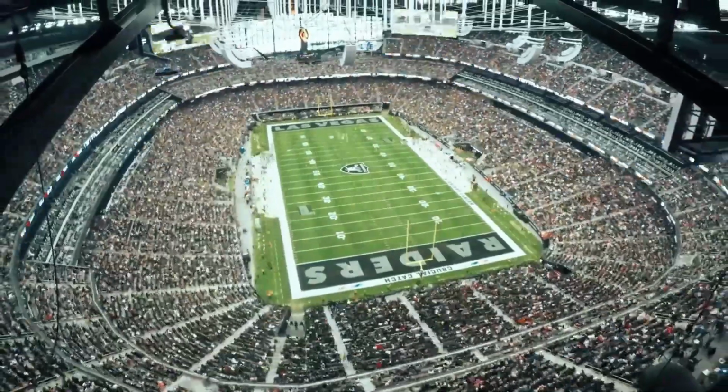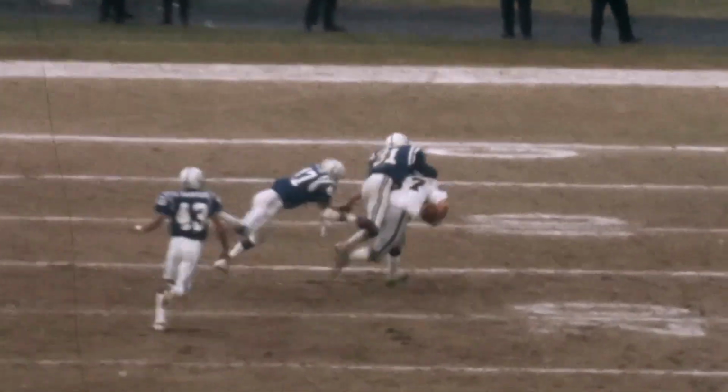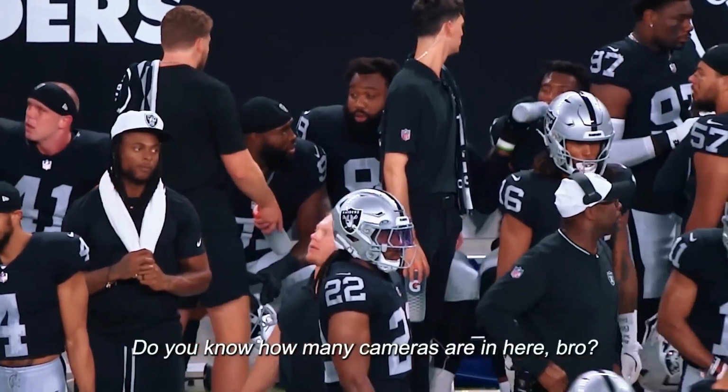On the next play, Gent spots a hole on the backside. He's always reading the defender's movements. I love how he presses the hole all the way before cutting back. He waits for the perfect moment, showing patience as he lets the play develop.